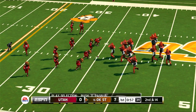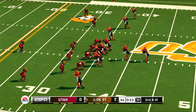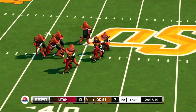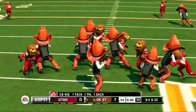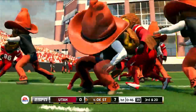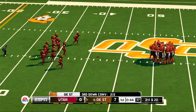Second down at 14. Ball on the 35-yard line. Here we go. Flushed out, and he's going to get sacked. Wow, that is a big hit on the quarterback. That's one of those, as an offensive lineman, when the film study starts to come around, you're going to kind of sink in your chair and just hope they don't call you out, because you're going to get embarrassed on Monday on that one.